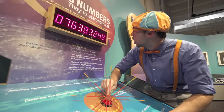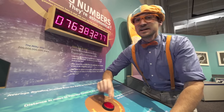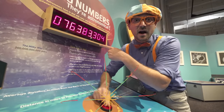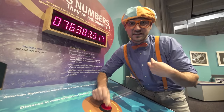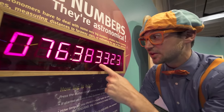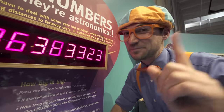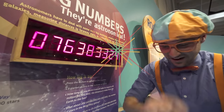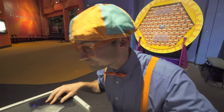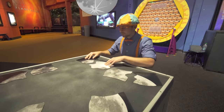3, 4, 5, 6, 7, 8, 9, 10. Every time you push this button, it goes up by one. So if you ever come to the Pacific Science Center, you can see what number it's at, because I am going to leave it at 76,383,323. Wait, no. 324.